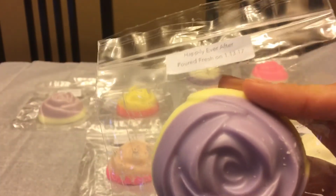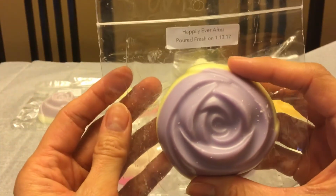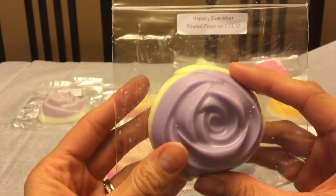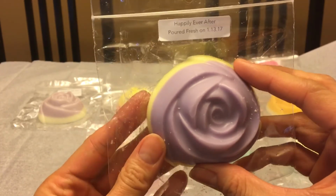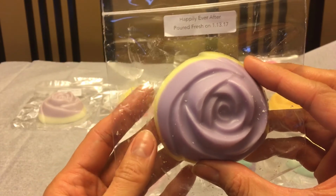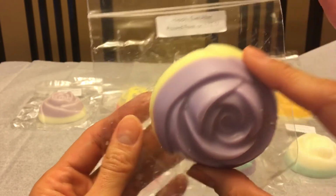And this one is Happily Ever After. This one is another one of my favorites from the sampler. This is Strawberry Rainbow Sherbet Wedding Cake. Ugh, and you guys, I'm going through a kick right now, and my kick is kind of twofold. I'm loving anything with strawberry in it and anything with rainbow sherbet in it. And this has both. So this for me is a slam dunk.